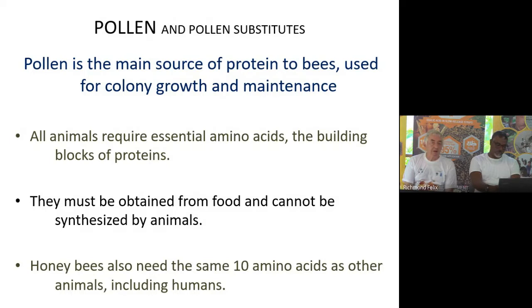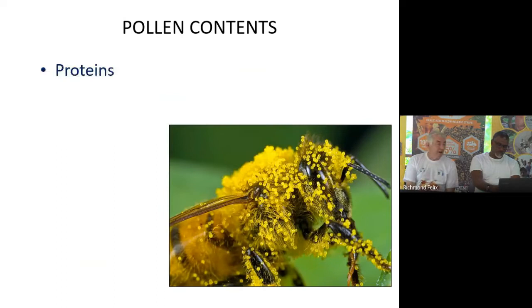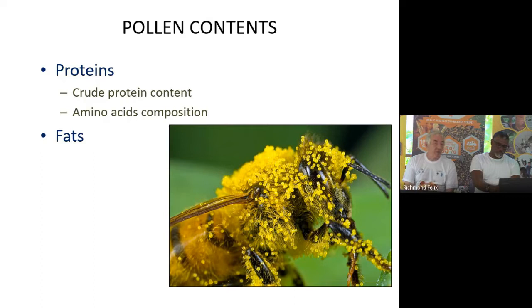And in bees' case, it is usually pollen. The pollens come from various different sources, and it's important for the colony for them to come from as wide a variety of flowers as possible, because not all pollens are the same.